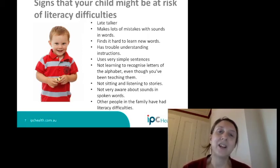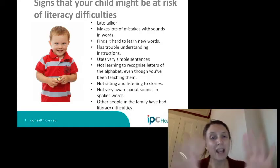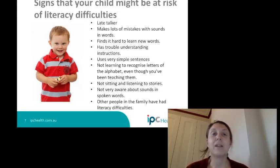Kids who are finding it hard to learn new words and new language, they have trouble understanding instructions and use quite simple sentences. So any of those factors, they're real indicators to try and get a speech pathologist to do an assessment with your child, and start to support them with that language development so that we can prevent or minimise literacy difficulties later.